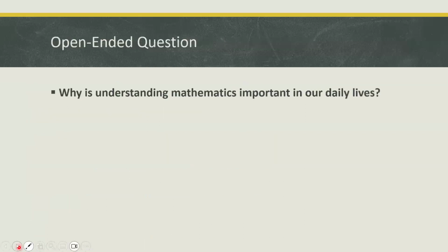The first thing we usually start tutorial packages with is an open-ended question. Why is understanding mathematics important in our daily lives? Important because it helps us with practical uses within life. Yeah, we can solve a lot of complex problems in engineering, environmental, health science.